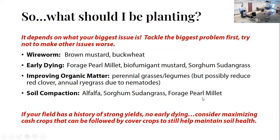The thing I talked about with some of the growers yesterday and today was, if you've got a field that has a history of strong yields and no early dying, and you've tested it, and your soil tests are really good and you're really happy, and it's over 3% organic matter, and you say this is a really strong field, maybe that's the field where you consider maximizing your cash crops. So that's maybe where you say, I can get a cash crop off that field every year. Maybe I can go barley or wheat after my potatoes, and then I could go peas the next year or something like that. Or I can grow mustard for a cash crop. There's a few different ways you can think about that.